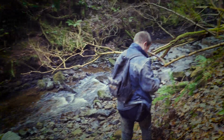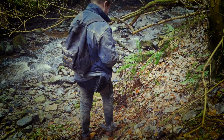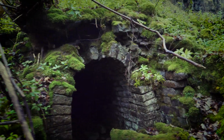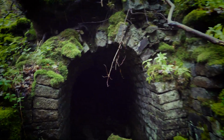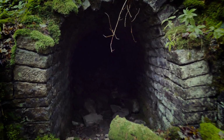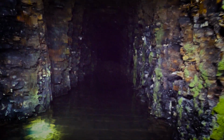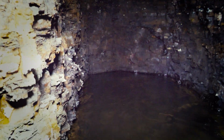Oh, hang on, Mr. Mason. Ow, my ankle. Oh wow. Look at this. That's got a proper deep bit there. God. And we've got a junction here, Mr. Mason. Going off to the left already.